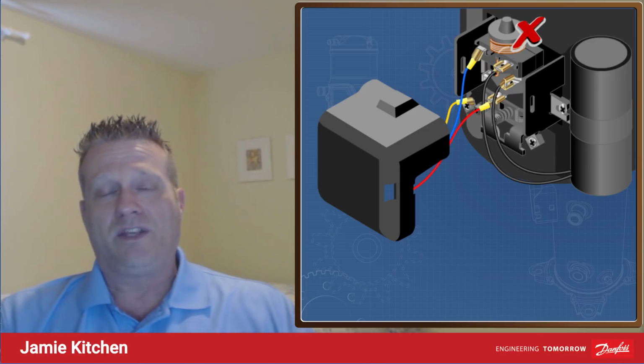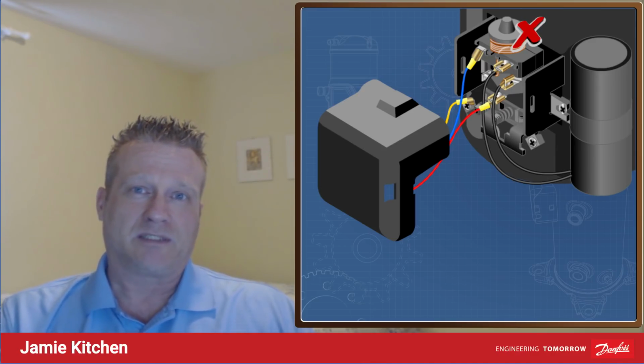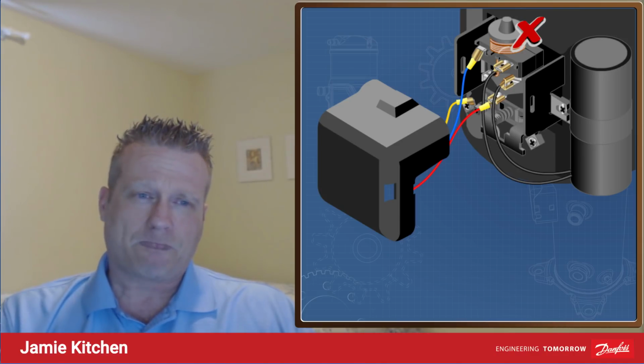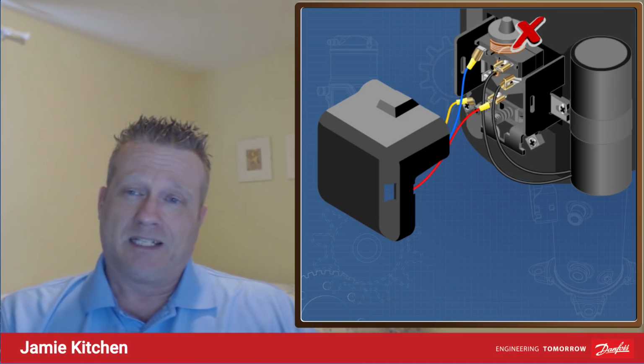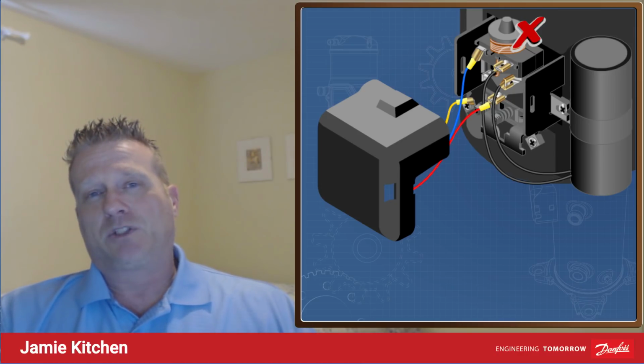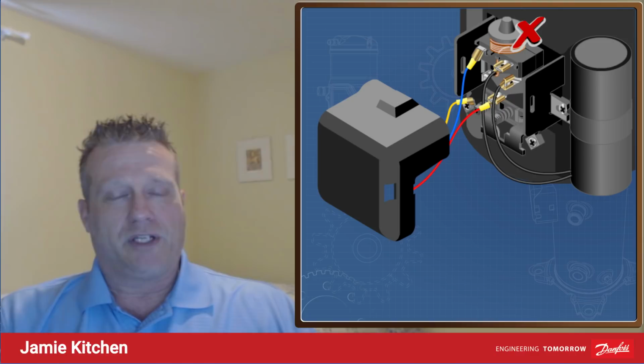All of these things aren't the compressor, but they affect how that compressor operates and how happy it's going to be. So if you want to use the term keeping your compressor happy, that's where we need to focus. So let's start with some of the things you want to check.